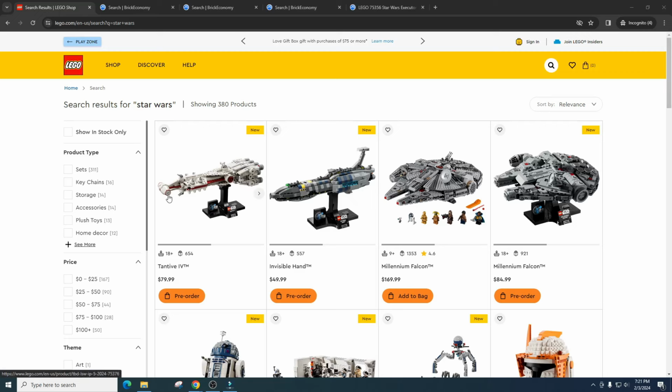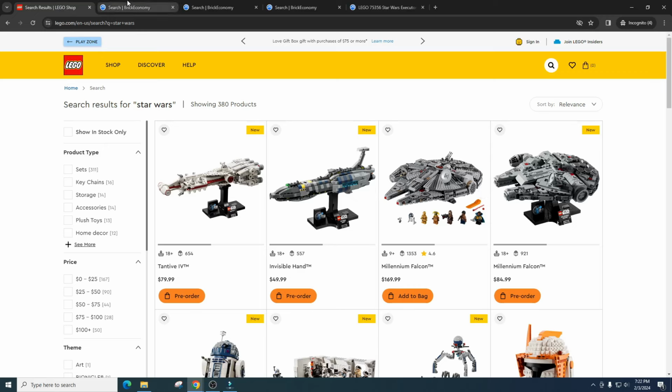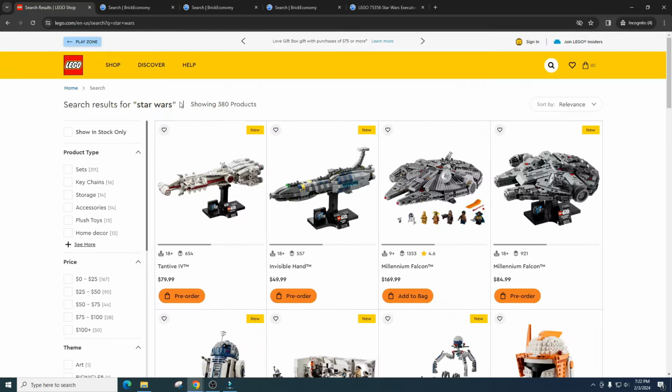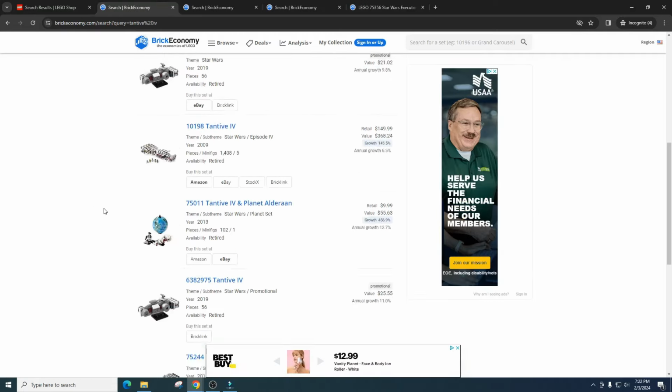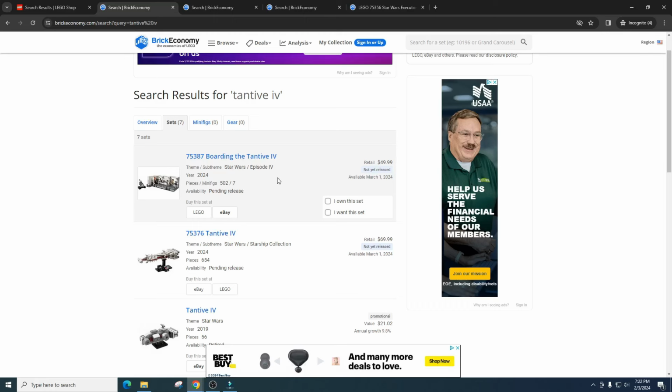So first off, we got the Tantive IV. This is an iconic ship. All of these are really iconic ships. Everyone knows the Tantive IV scene, and then we also got another anniversary set, which is the Tantive IV hallway scene. Awesome, but the Tantive IV really does not have a lot of sets out. So here's what we got. Here's the boarding of Tantive IV that I was referring to. That's also coming out this year.